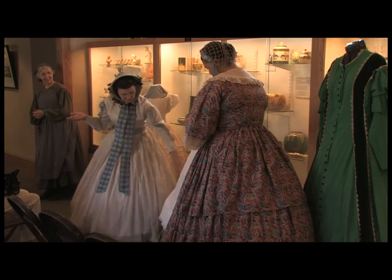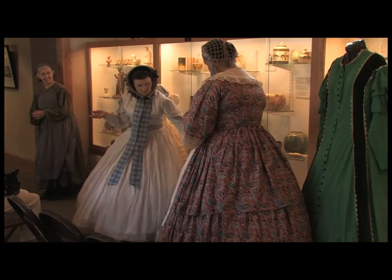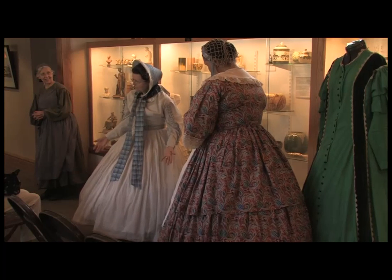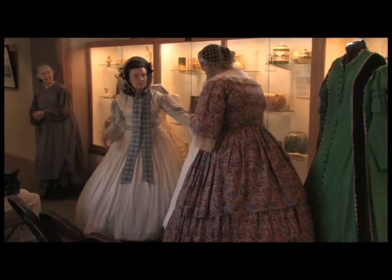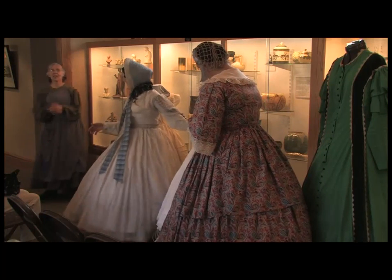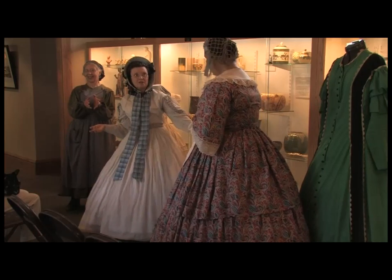But basically the over the hoop petticoat would have been to keep your dress from the cage and to keep it from showing, creating what they call a lampshade effect where you can see each one of these bones showing through the fabric. So it smooths the line. So that's what the lady would have put on before she put on her outer garments.